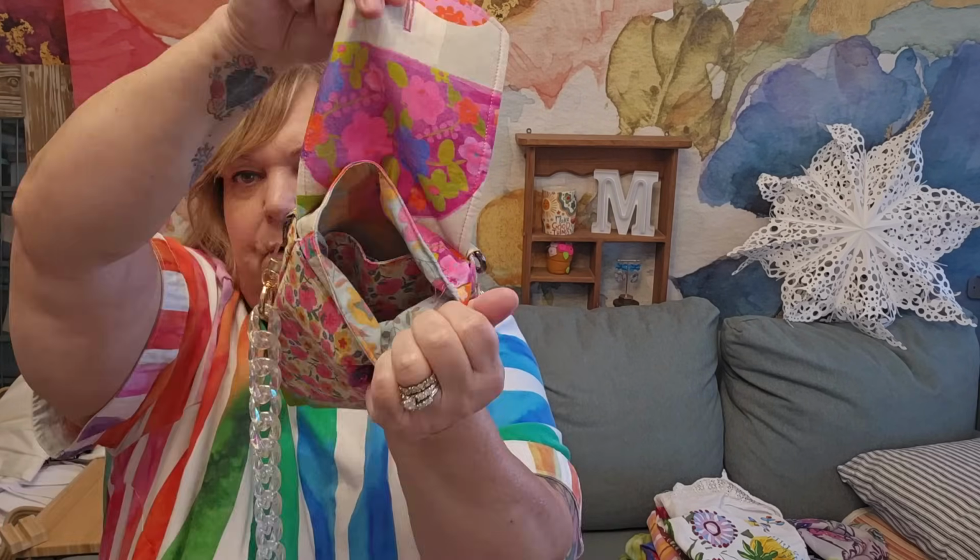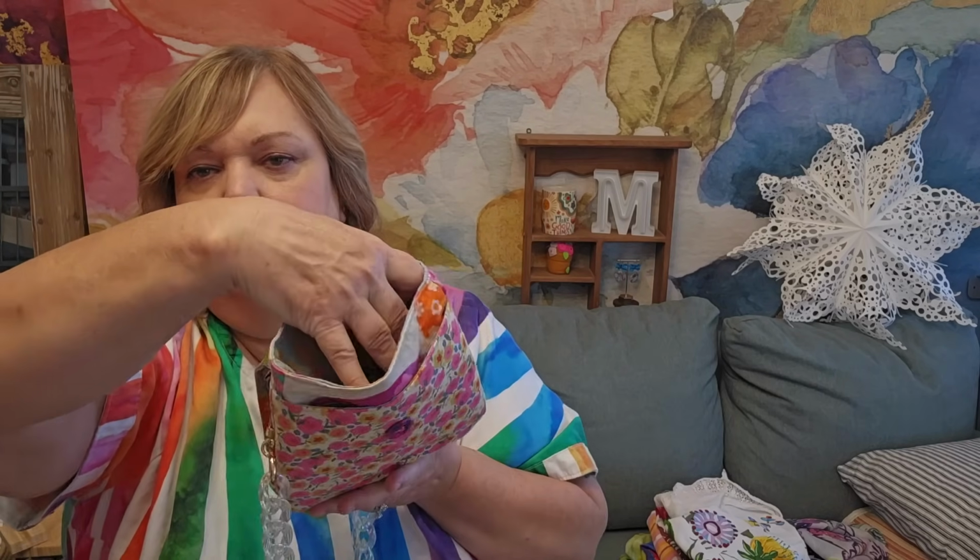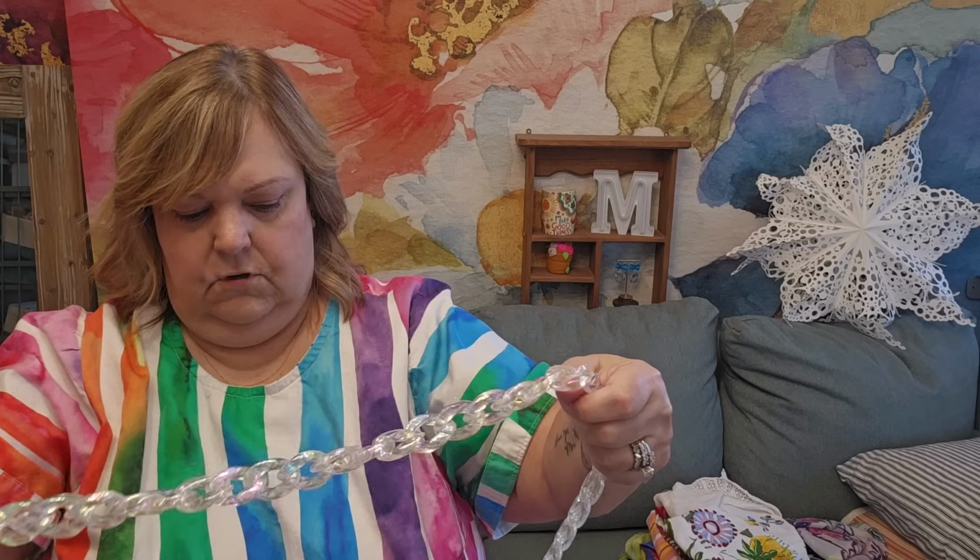And then it's got the middle pocket that has another pocket on the side. And then when you flip it over, it's got a back pocket. So very cute. I ordered this really super cute iridescent plastic chain strap. And because it snaps on, I can mix and match it with other bags. But this was my test run to see how I enjoyed making the bag.